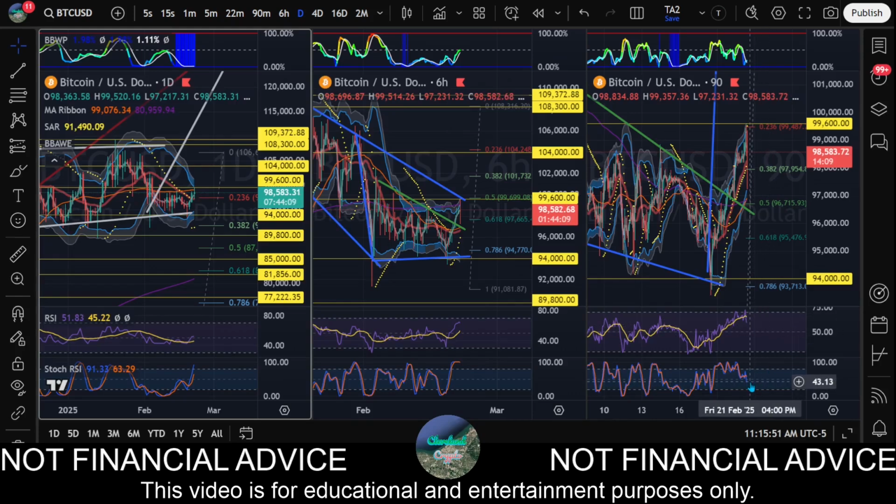Now, if this stochastic down here can get down to oversold territory, that's down here under the 20, it usually will reverse from down there. So if it gets down there and reverses back upwards before price action gets under this downward trending support, these green downward trending lines, as long as price action can stay over that before we see that reversal coming, and RSI can stay over the 50 here, maintaining bullish territory on the 90-minute chart, well then, hey, we got a good chance for the bulls to push back up and give that 99.6 level another test.